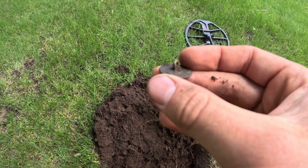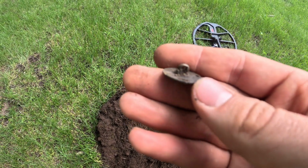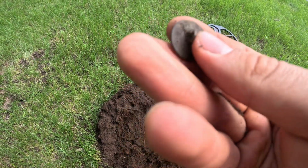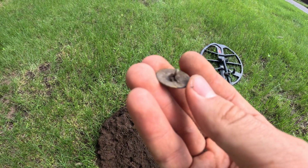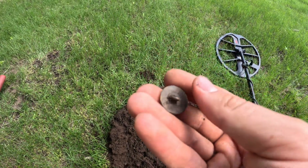So the Native American village site was probably about 100 yards away. That kettle piece I found about 20 yards away. But there was also an old cabin site here, so this could be from that as well. This doesn't scream to be Native American. Mostly probably early settler time period, but very early piece.